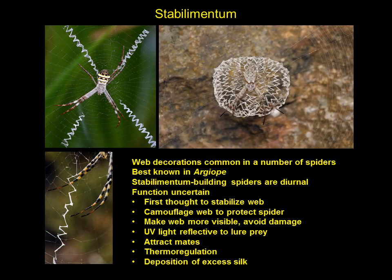A few orb weavers decorate their webs with conspicuous white zigzags. A number of spider groups do this, but only day-active ones. The best known are members of the genus Argiope. These curious structures have been the subject of considerable study, but to date, their purpose remains largely elusive. They are called stabilimenta, invoking the first idea for what they were for, to stabilize the web. But in fact, they have no such effect. None of the subsequently proposed explanations have enjoyed decisive support from experimental data, and so they remain somewhat mysterious.